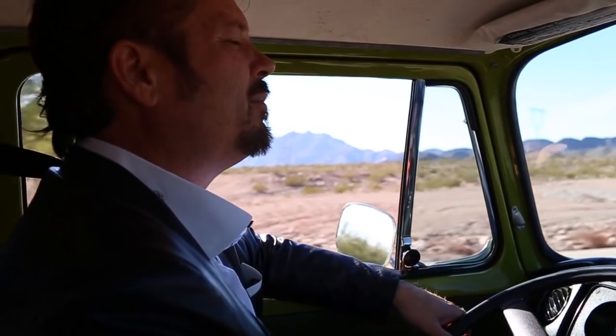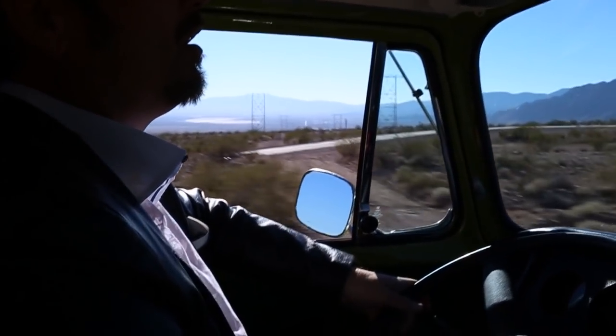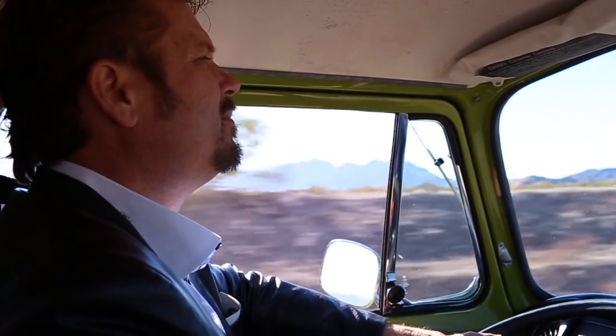Headliner's in great shape. Handles great. It's got actually great power. These things originally came with fuel injection, and the guy upgraded it with a Weber on it, which actually gives it more power and a lot more reliability.